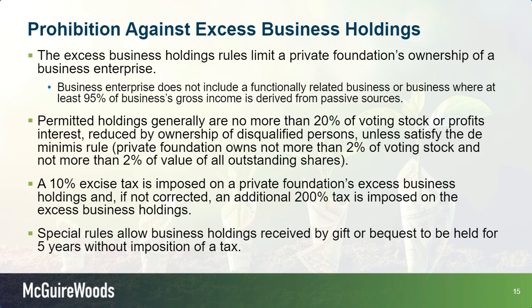Now, there are a bunch of special rules. There's a de minimis rule where if you don't own more than 2% of the voting stock and not more than 2% of the value of all outstanding shares, that's okay. There are some special rules around non-voting stock, but there's a lot of complexity that we're going to try to not get into today. If you have an excess business holding, there's a 10% excise tax imposed on the private foundation, and if it's not corrected, there's an additional 200% tax. And the tax is on the amount of the excess business holding, which could be a lot of money if it's a valuable business that's in there.